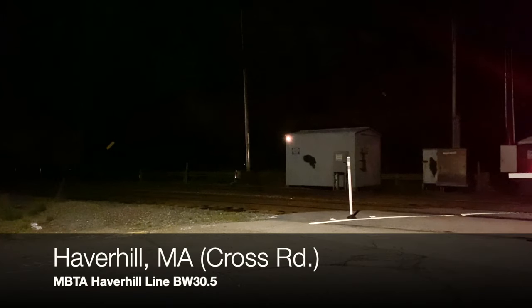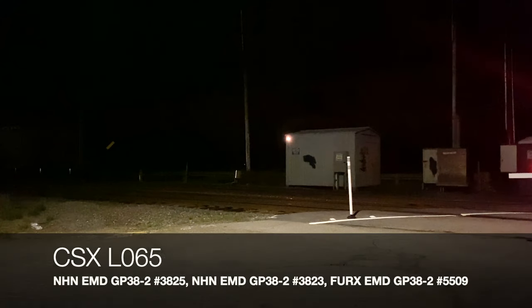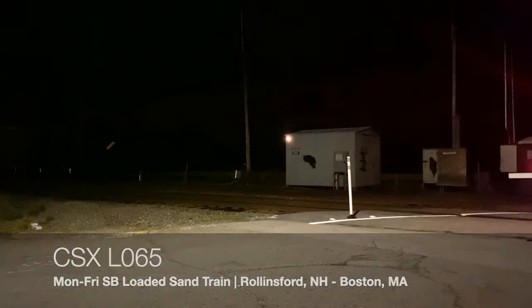Wasting no time, we got back on the road, meeting NHN once again at Cross Road in Haverhill, Massachusetts. Just before 10, the sand train emerges from the darkness, making its presence well known in the neighborhood of Ward Hill.